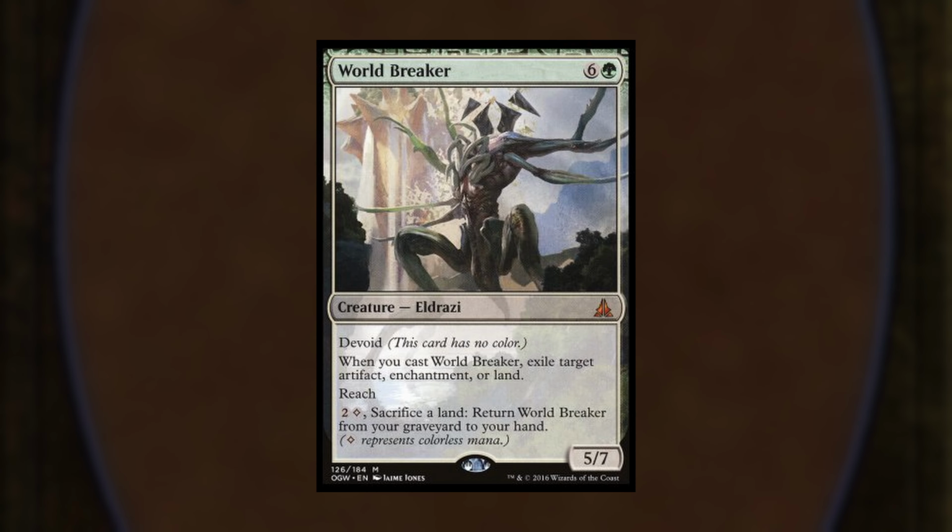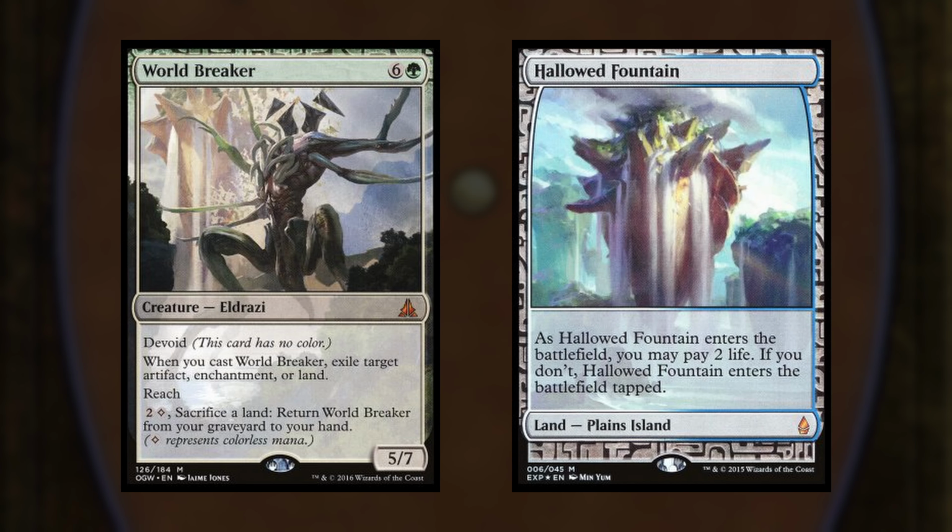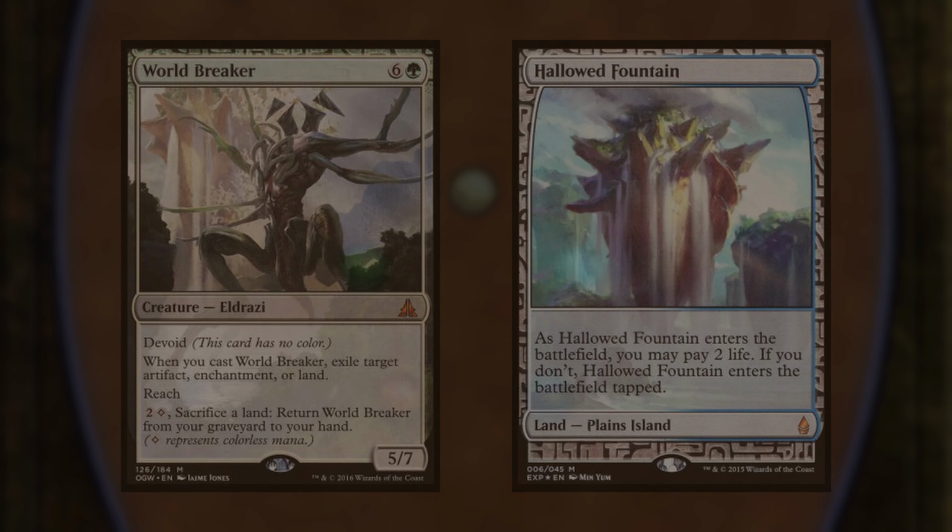And speaking of things in the background, if you take a look in the background of the Oath of the Gatewatch card Worldbreaker, you'll notice an odd-looking formation in the distance. If you're familiar with the Zendikar Expedition cards, you might recognize it as the artwork for Hallowed Fountain.